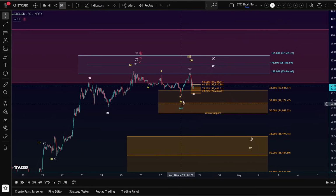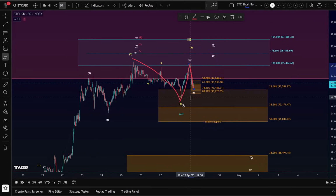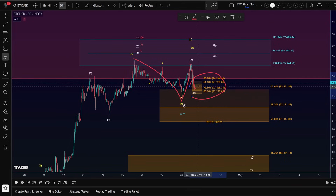Now, in the white count, we are tracking a larger ABC structure. So let me explain. If we say in the third wave, the larger degree top formed, then this was an A wave, and we're now in the B wave, because this is a 5-wave move up, so it's likely the A wave of the B wave. B wave pullback, I shared already earlier today in our gold membership here, this nano support area, to which the market is just trying to react just now. It's between 93,220 and 94,244.